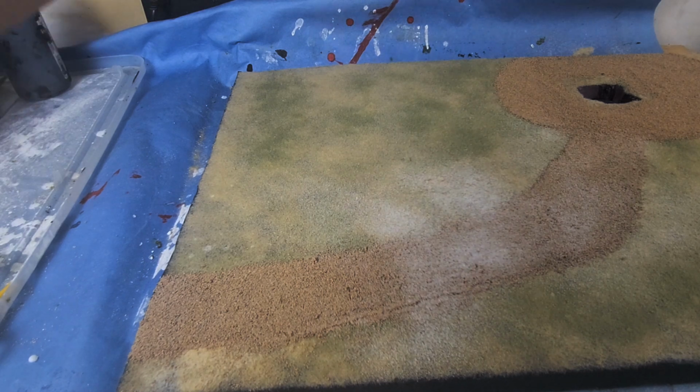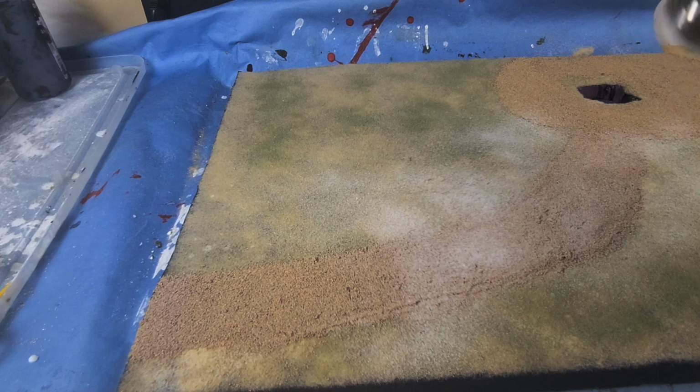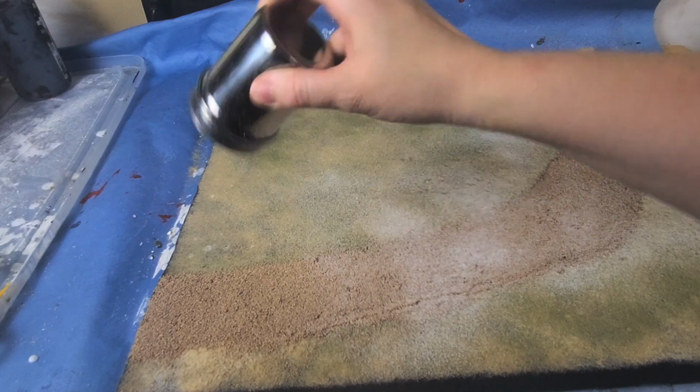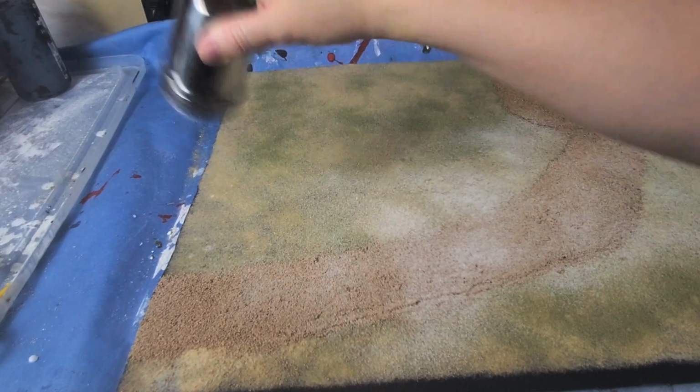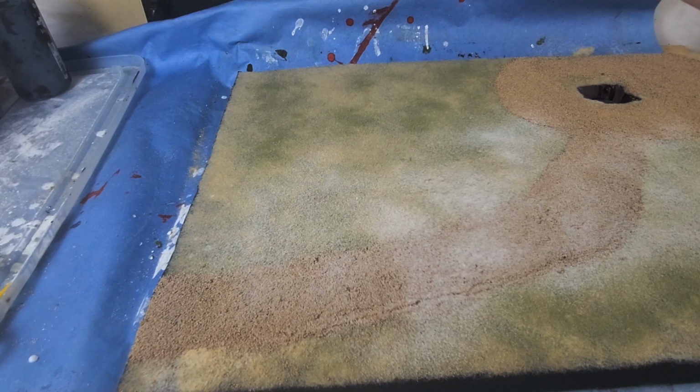I am not going to have y'all sit around for the next 10 minutes while I finish, but I will come back and show you a quick finished platform. This is something that I think is relatively easy to do, especially compared to some of the other stuff that we've done with waterfalls and gluing all those plants down. This is a little more simple. Not to say that this one won't have plants. It will, but they'll all be removable, so nothing else to glue on after this.